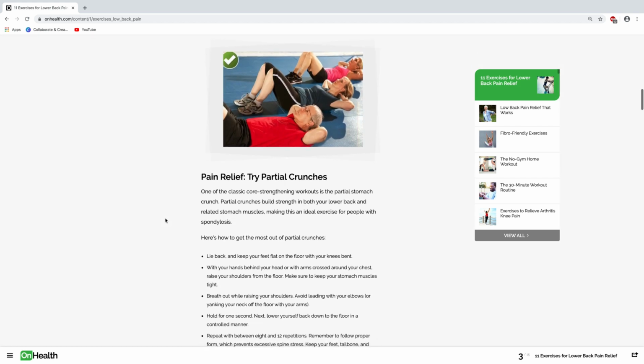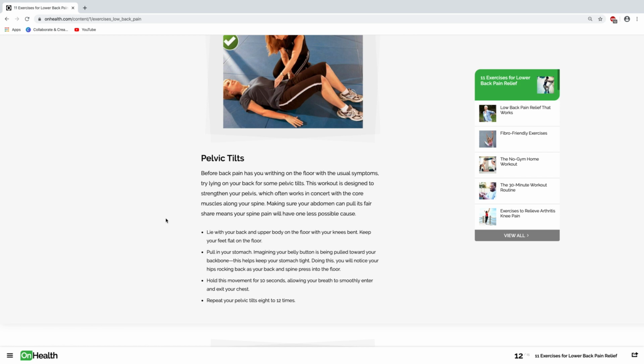Getting into the exercises they are recommending, partial crunches and pelvic tilts. These both focus on the superficial abs or the front of your core. Your core is so important because it controls an otherwise vulnerable area. Let's first get into exactly what makes up your core.